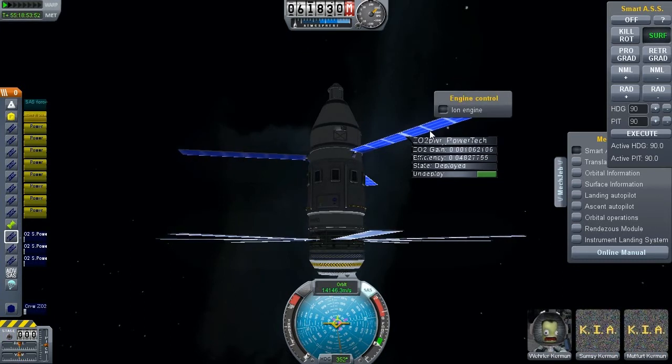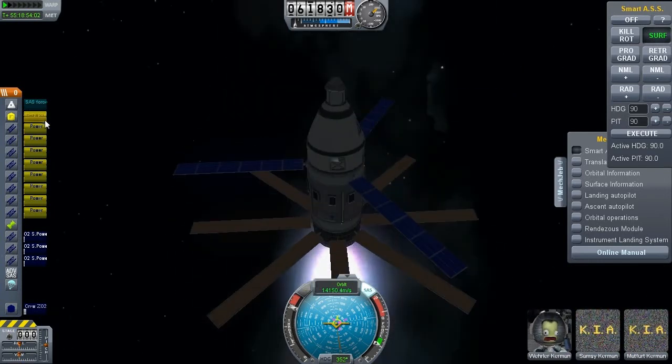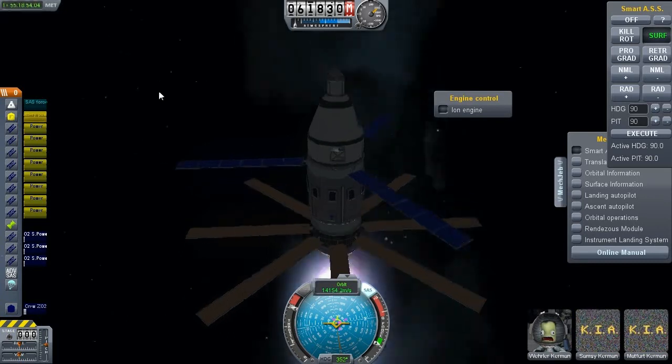And that's the end. He's at 4.8%. It's over. Let's fire the engines and use up all the remaining battery power that we've got.